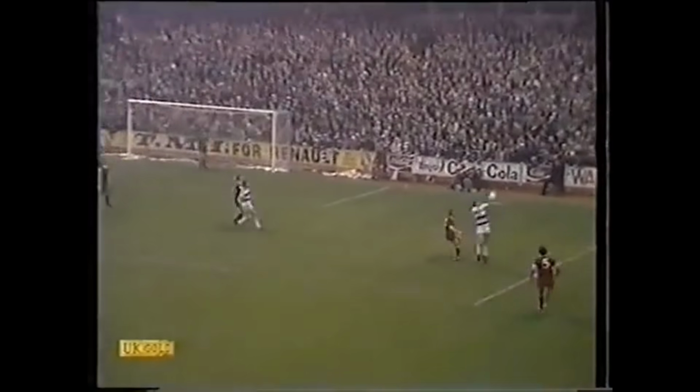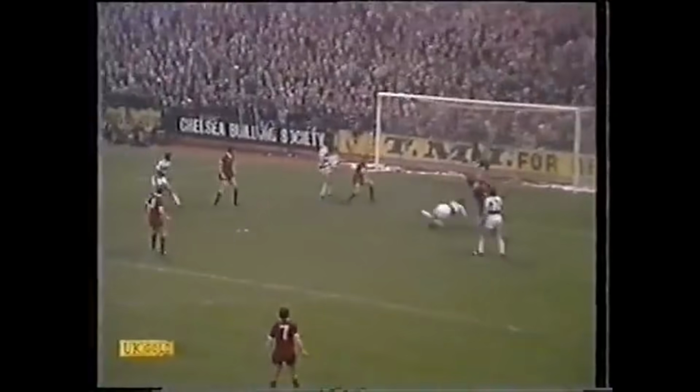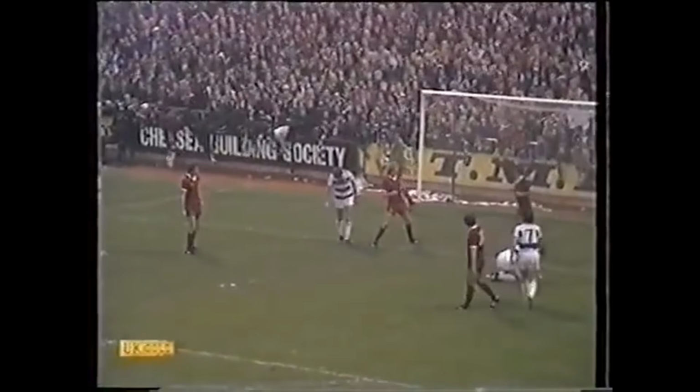Stan Bowles in line with the near post with his arms wide. Here he is. Oh, he took that down beautifully and crossed so well. And McGee more than a little unfortunate. Flick header going wide, but some lovely skill by Stanley Bowles.